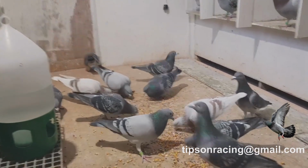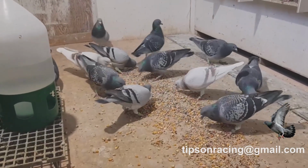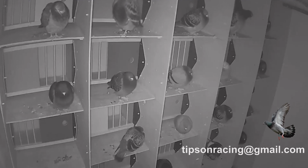VII. Race day considerations. A. Weather monitoring. 1. Check the weather forecast. Monitor the weather forecast for the race route. 2. Wind conditions. Pay attention to wind conditions, as they can significantly affect the bird's performance. 3. Temperature. Be aware of temperature extremes, which can stress the birds. 4. Release time. Understand how the weather may have impacted the release time of your birds.